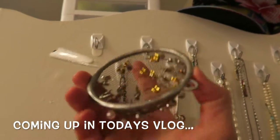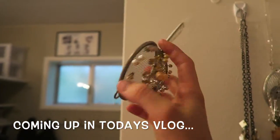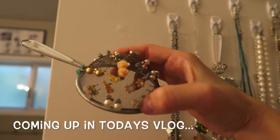It's just one of these sifter things, a kitchen sifter, but it works really super well.